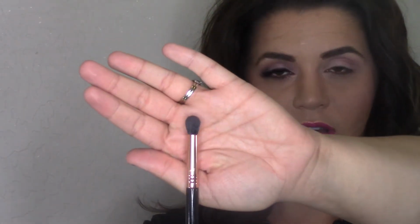And then I'm going in with a more pointed brush. This one is the Sigma E39 Buff-N Blend. It's a domed brush, a little stiffer. And I'm using the shade Vintage from Makeup Geek. It's a dark purple. And I'm going to point this right where I want it, which is the outer part of my eye. And then when I don't have too much left on the brush, I'm actually going to take it on the crease.